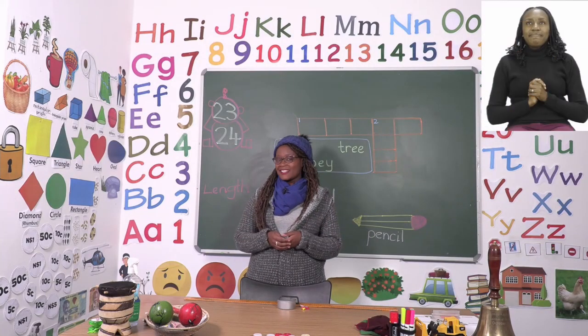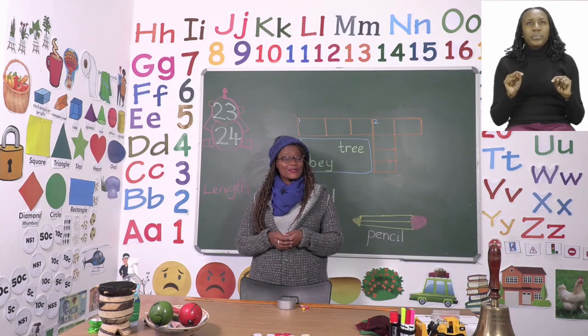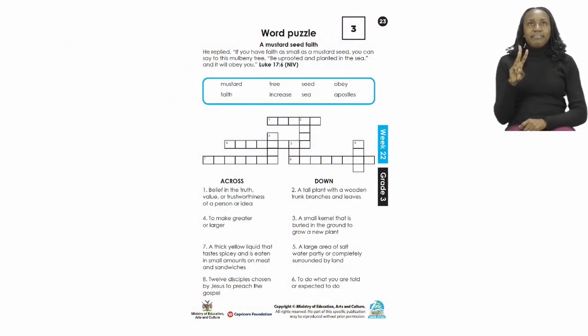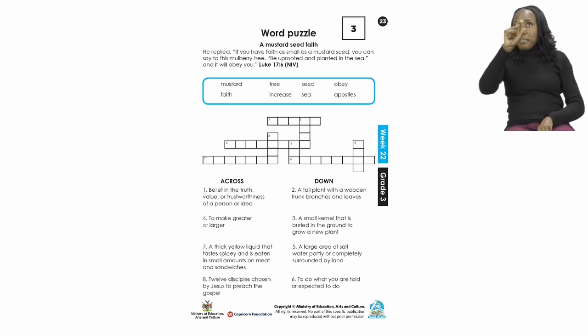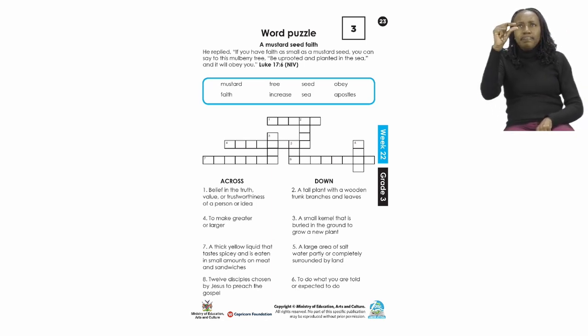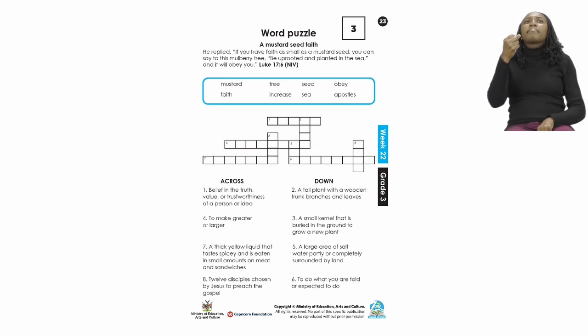For the next part of our lesson, boys and girls, let us all go to page 23. On page 23, we are going to be doing a crossword puzzle. Now, as you can see, we have our words in the word box, and we also have our clues. But today, we have a memory verse as well to help us with our work.